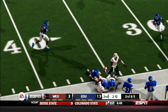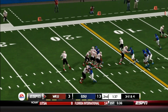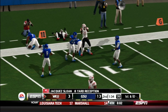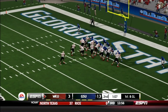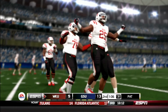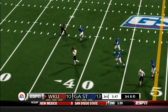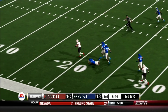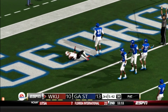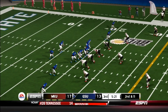Western Kentucky. Stephen Duncan pulls it down, runs for 17 yards on a third down and 4. Stephen Duncan play action over the left side. Catch is made by Jaquez Sloan. First down and goal for the Hilltoppers. Give off the left side, and Josh Samuel powers his way in for the touchdown. It is now 13-10 in favor of Georgia State. Here's Duncan now, down the left side. Catch is made, 30-25. A guy misses a tackle. He's got one guy to beat, and he's going to break the plane in for the touchdown. Western Kentucky takes the lead at 17-13.